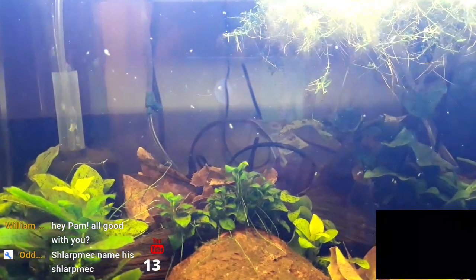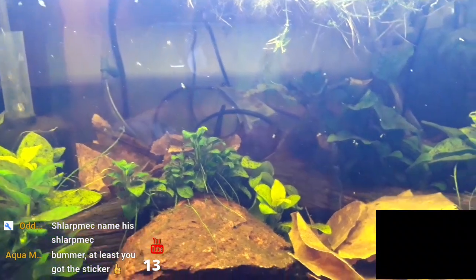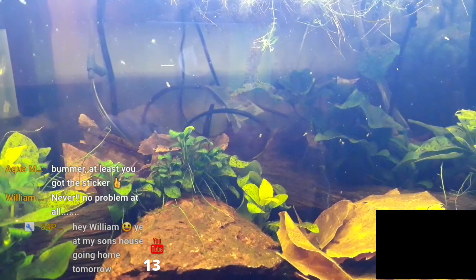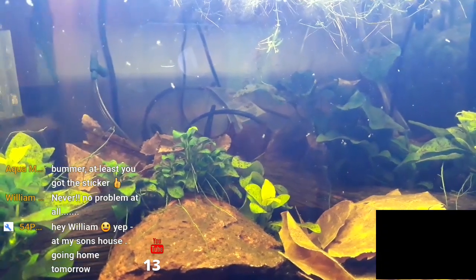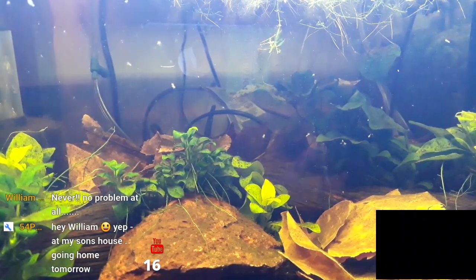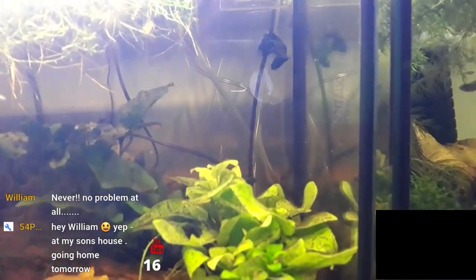I keep him on a pretty solid diet of things like bloodworms, not so much dried foods because that's going to jack up their system a lot. They do like more of a high protein diet, so he gets everything as live as possible. And I try to even give him a lot of mosquito larvae and stuff like that as well.